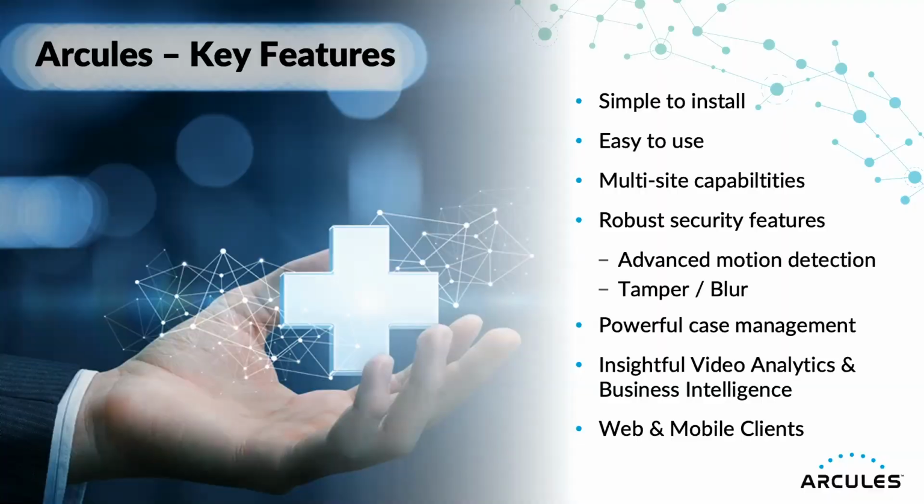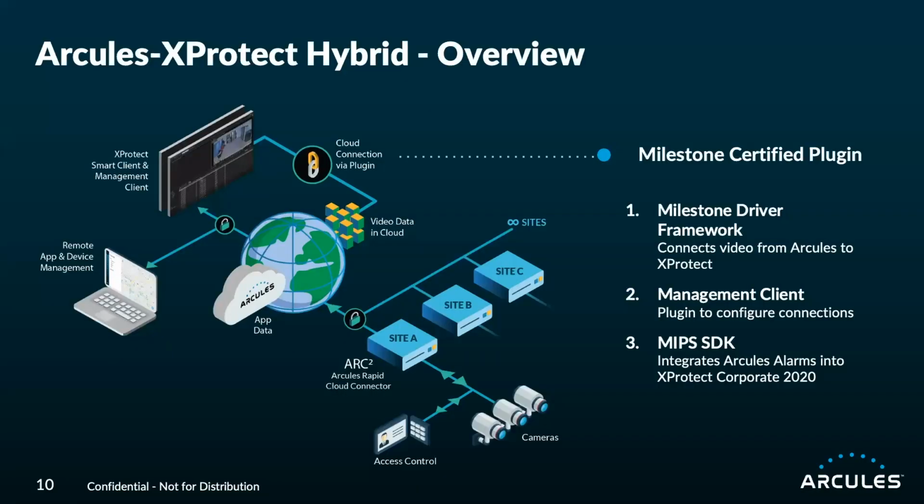Now that you know a little more about both Arcules and XProtect products, let's take a look at the combined solution. To make the connection between Arcules Cloud and Milestone, Arcules used the Milestone API driver framework to create a Milestone certified plugin.